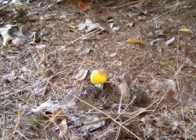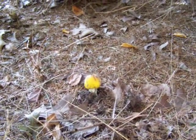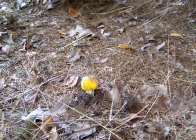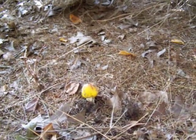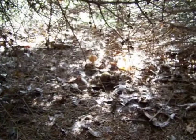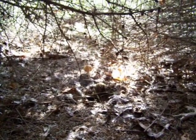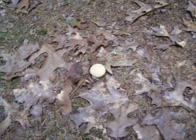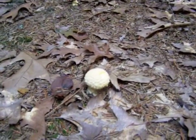Here's another Amanita muscaria fly agaric that is a little further along and actually has some of the orange coloration in the cap. And the video probably doesn't show it, but there's two more right there. There's another small Amanita.